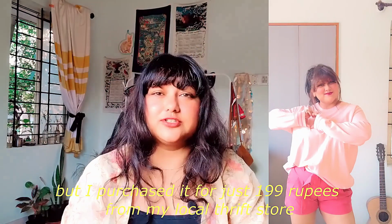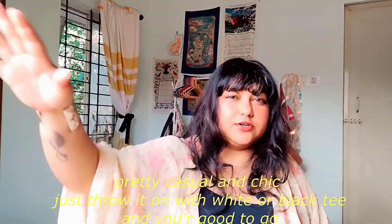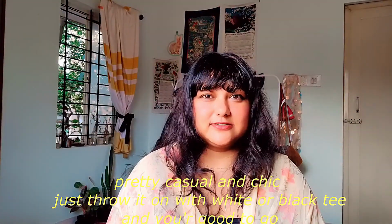But I purchased it for just 199 rupees from my local thrift store, so I'm not complaining. This is so cute, you guys, because first the color is muted, plus it has these pleats in the front and pockets, and also it's high-waisted, like a paperbag kind of style where you just tie it across. So pretty casual, you can just throw it on with a white t-shirt or black t-shirt and good to go.